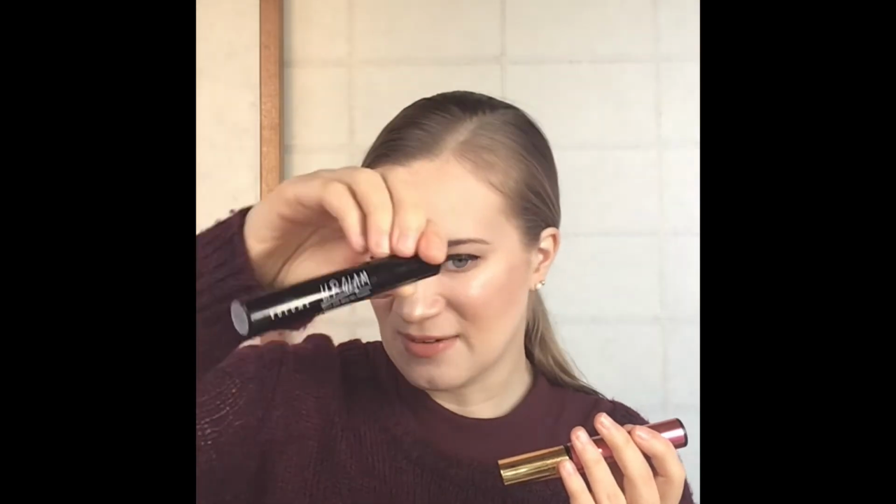I used up two mascaras. So I have this one. It's called Your Glam Sexy and Healthy Makeup Volume. I got this from the 100 yen shop. After I found out the Milani one was giving me a bad reaction, I just bought this one. It said healthy makeup, so I thought it would be good.